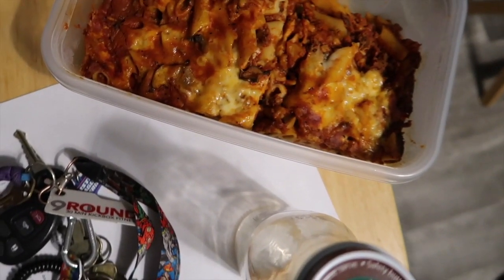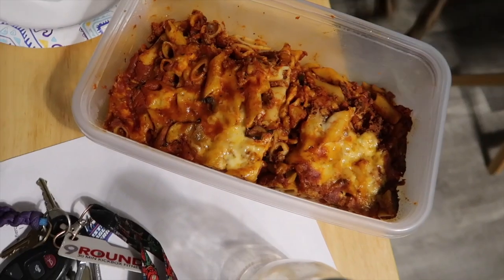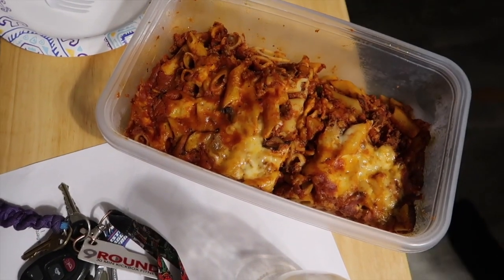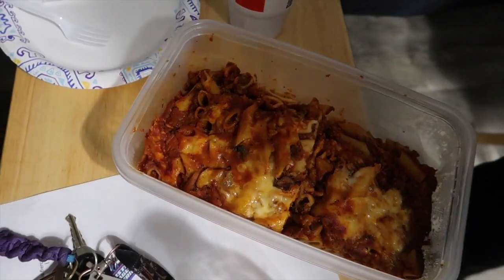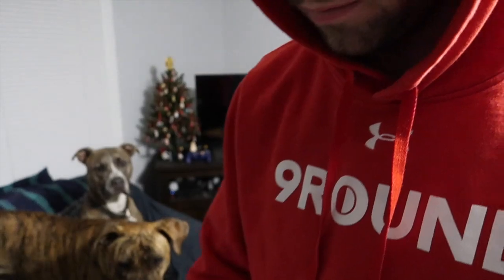So this is a monumental moment because we actually aren't eating out for a change. My mom had made some manicotti, I guess, for her and my dad. And it makes a huge batch, so she gave us some. That way we can eat a home-cooked meal. Say yay!